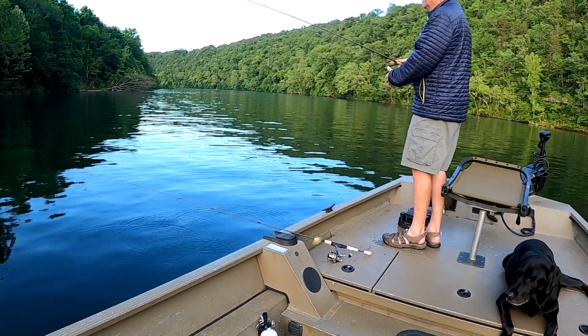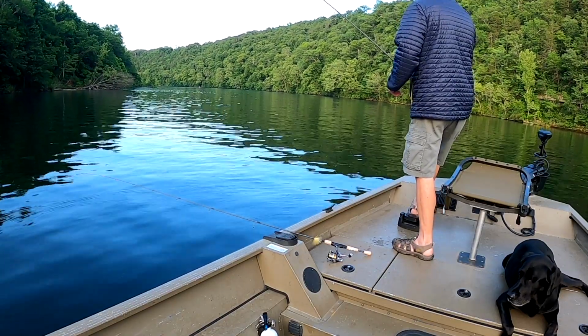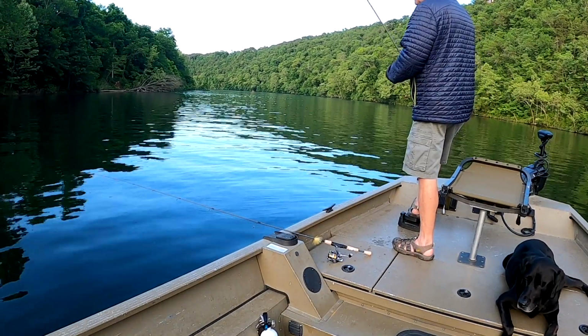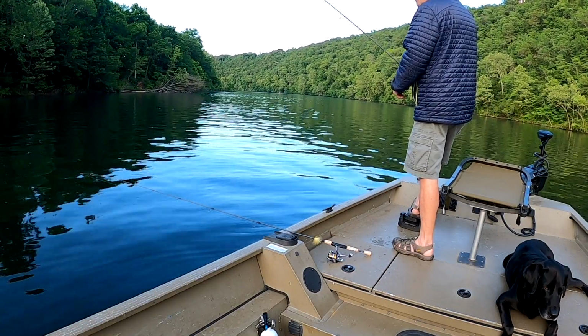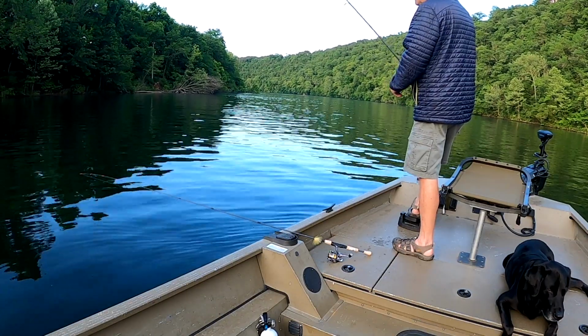No fish on the first cast. There's no trolling motors on the boats. So you're just kind of drifting down and kind of at the mercy of the current and the wind and everything else. They do get off and do quite a bit of wading.